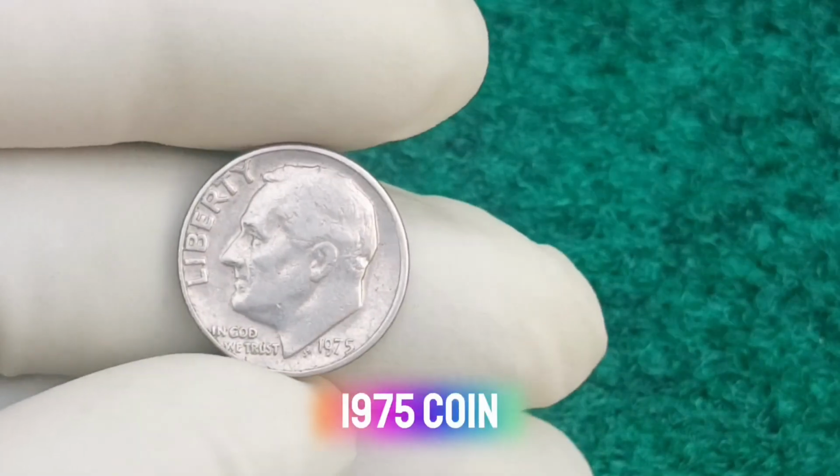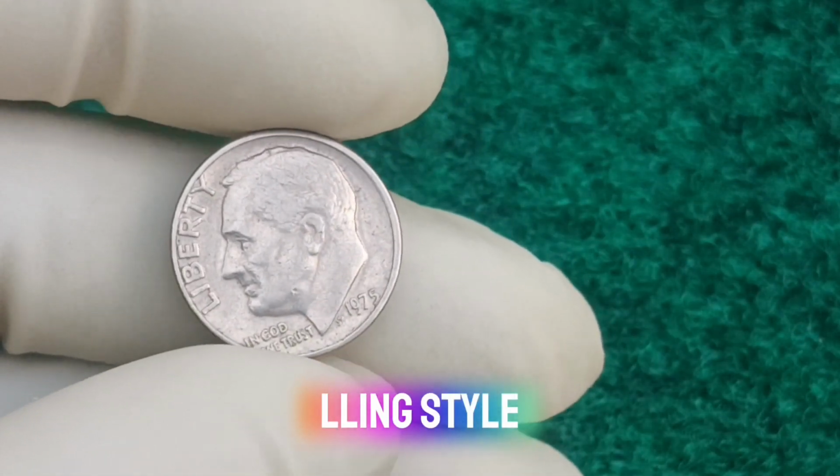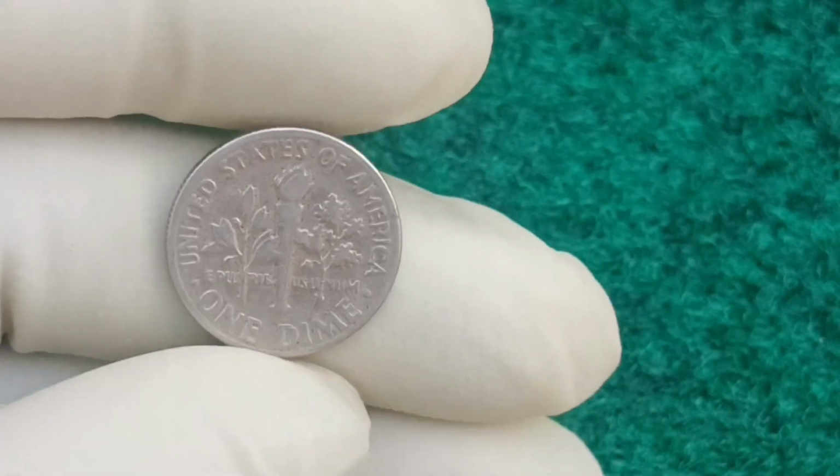The Liberty 1 dime 1975 coin, written in SEO optimized engaging storytelling style. It includes a powerful hook, smooth flow, no visual cues, no bullet points, and ends exactly as you requested.